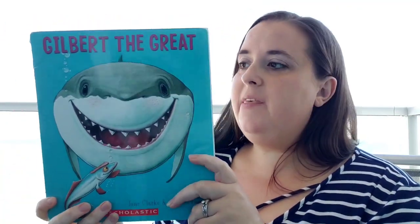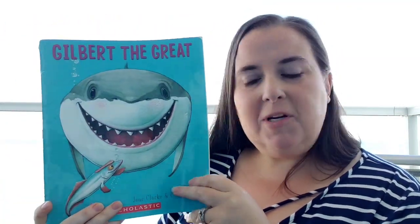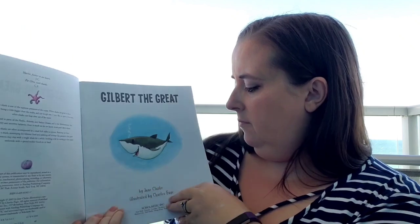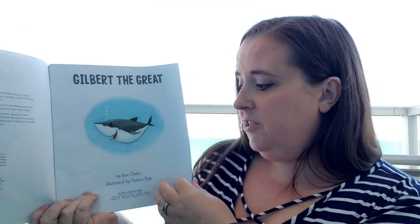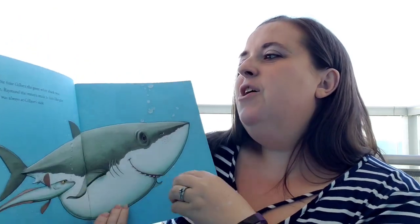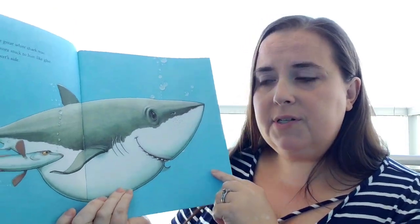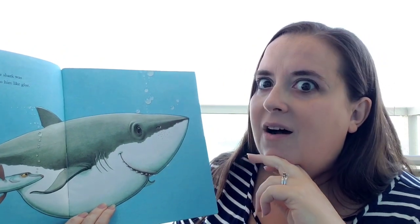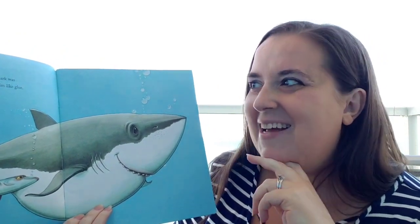Our first story today is going to be one that we had at our house. This is called Gilbert the Great, and it's by Jane Clark and illustrated by Charles Fuge. And it's from Scholastic. From the time Gilbert. What kind of animal is Gilbert? Do you know what he is? Oh, he's a great white shark.